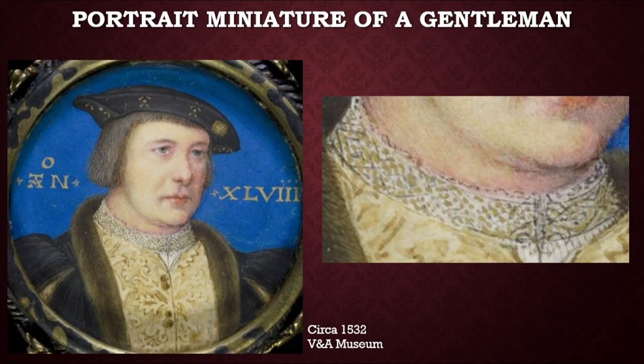Next is a portrait miniature of a gentleman, and when you look at the inscription, you can see the Roman numerals there to see what age he was, and when you zoom in, you can see along the collar that there is detail work. Based on the coloring, it looks like it may have been blackwork, but also with the gold dots there, to me that says that there may have been goldwork embellishment on the collar as well. And this portrait may possibly be of Charles Brandon, who was the first Duke of Suffolk.